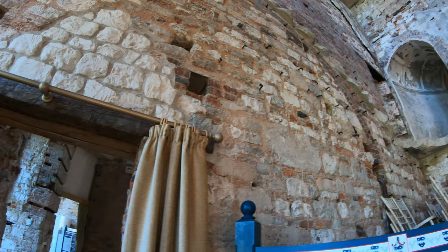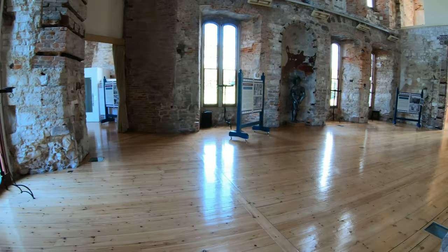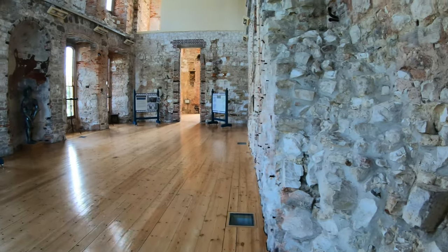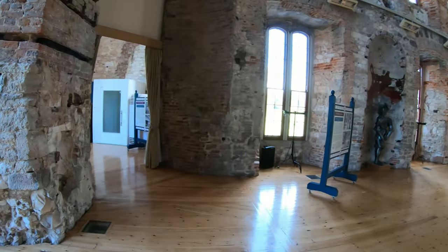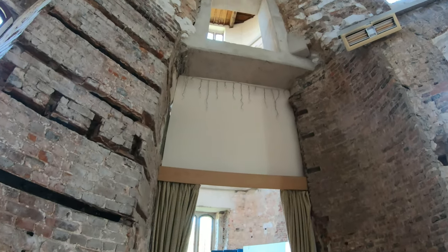So interesting to be able to explore each and every room here, some of which are filled with memorabilia and interesting facts about the estate and its growing history. Inside the northwest tower was a small chapel, an important part of every castle.